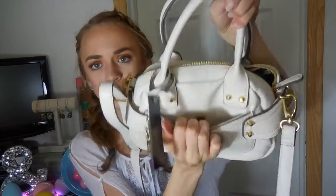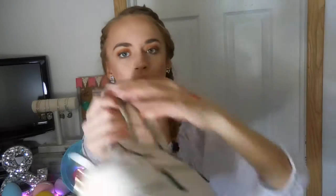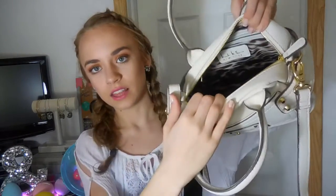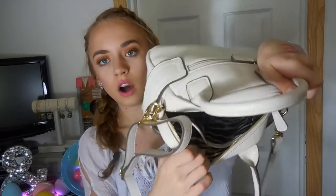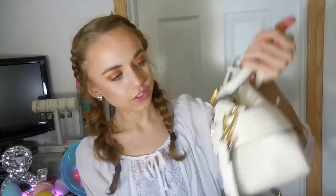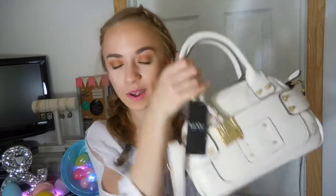And this has so much storage. It's got this little pocket here, it has a zipper on the back, and then on the inside, it looks like that, and then it has a zipper in here, a big compartment there, and then two holders right in there. So I'm really excited to use this, and I have a Nicole Miller wallet, and it is supposed to match this. So you guys, I will show you what's in my purse later on once I have things in my purse. But this is super cute, and I'm very thankful for this and all of the things I got.